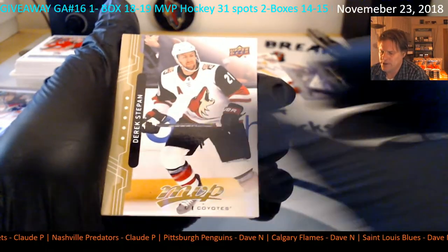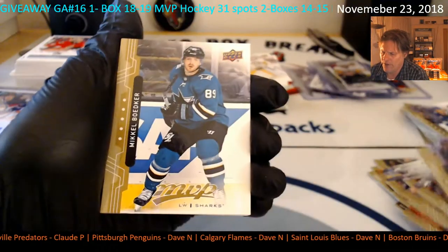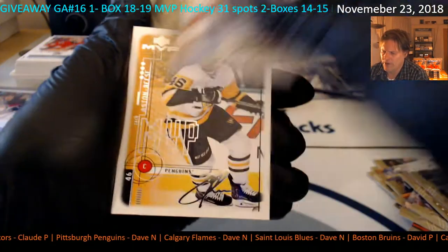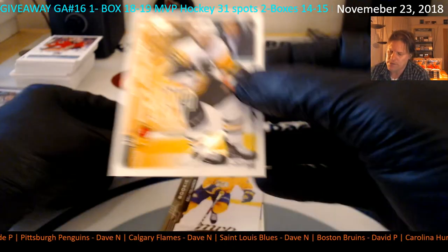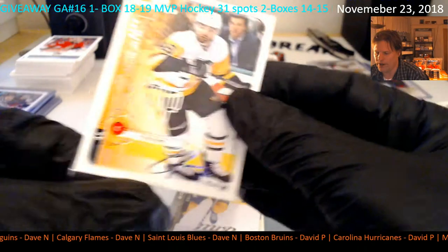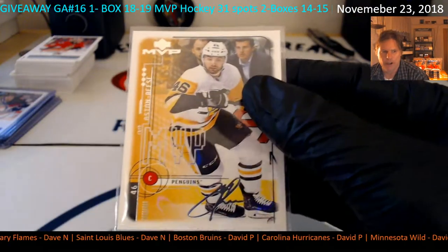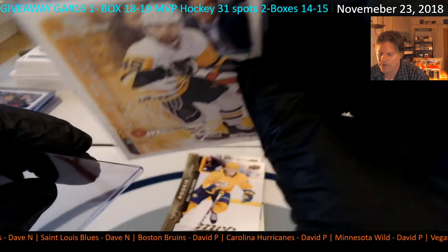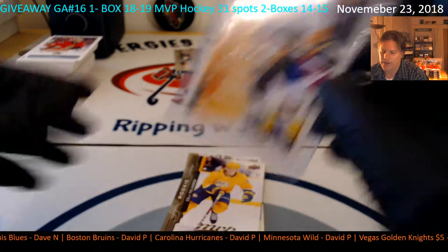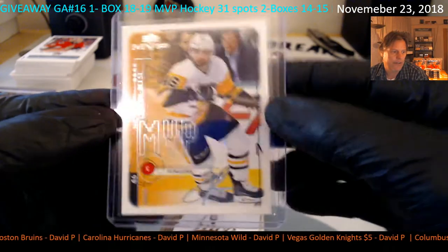What else? I think this stack is about done. Might be something that surprises me in here. Oh, there we go. Another Pittsburgh Penguin. Who do we got there? That is Austin Reese. MVP. Reese's Peanut Butter Cup. Give me some Reese's Peanut Butter Cup. Got a rookie right behind him too. So, nice. Pittsburgh.